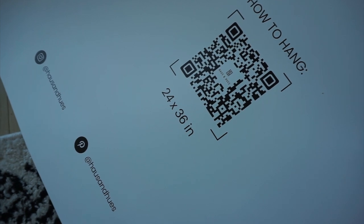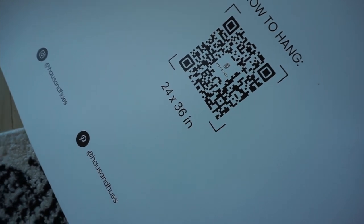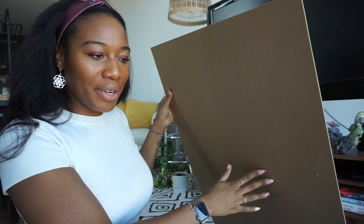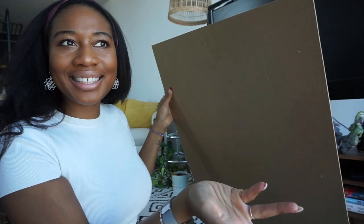There's a gap, and I don't know why. This one is 24 by 36. Okay, facts. And this says 24 by 32. You know what? It's fine. We're just going to have like an inch or so of space around it. I think that might look nice.